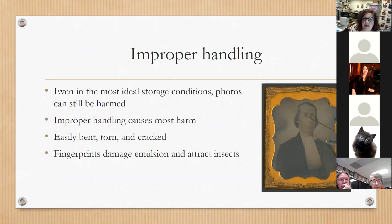And then the next thing, which causes probably the most damage in my collection, is just improper handling. And I'm just as guilty of improper handling as other people. Accidents happen, and that's just the way it goes sometimes. But it's important to try to avoid improper handling whenever possible. So even under the most ideal storage conditions, photographs can still be harmed. Improper handling causes the most harm. Things are easily bent, torn, or cracked. And fingerprints cause damage to the emulsion and attract insects.